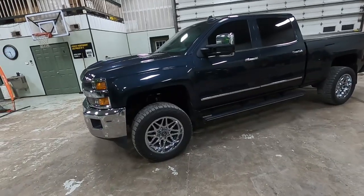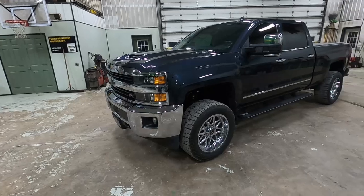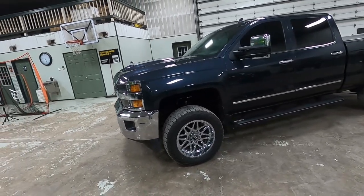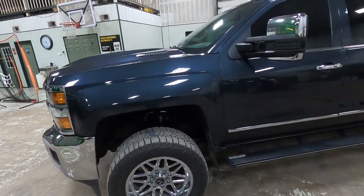All right, so enough of that, onto the exterior of the truck. We do have a set of 20x10 Hardcore wheels on this truck, wrapped in 33 by 12.5 all-terrain tires. It does very, very well. It does rub just a little bit in the back.